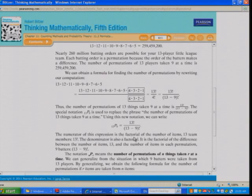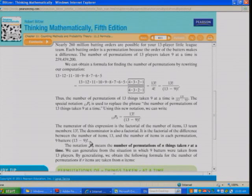The numerator of this expression is the factorial of the number of items, in this case 13 team members. The denominator is also a factorial, and it's the difference between the number of items and the number of items in each permutation. Each different lineup is a permutation. The notation nPr means the number of permutations of n things taken r at a time.